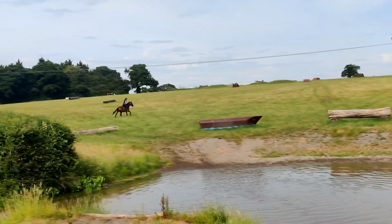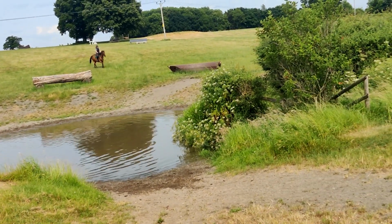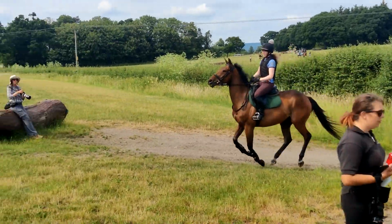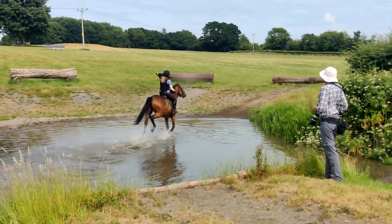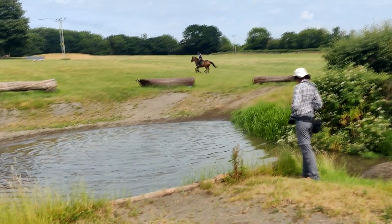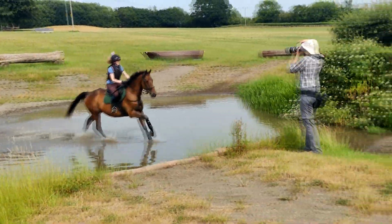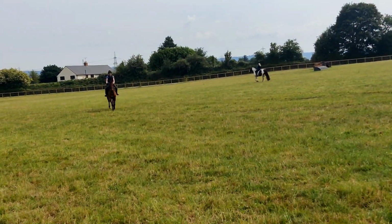And a big round circle. Lovely. Super lovely, good girl, and shoulders back, sitting up lovely and tall. Lovely, good girl.